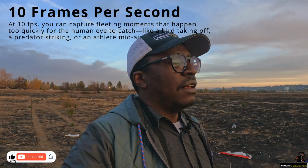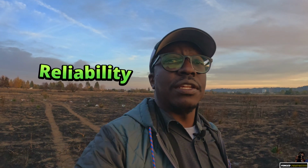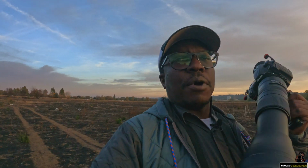I do know it's only 10 frames per second. I think with the grip it takes it up to 11 or 12 frames per second, if I'm not wrong. But in comparison to the 40 frames per second that a lot of these new mirrorless cameras are shooting, 10 versus 40 looks like a huge difference, but you really only need one good shot. And as far as that goes, you just need a good, reliable camera for that. This checks off that box.